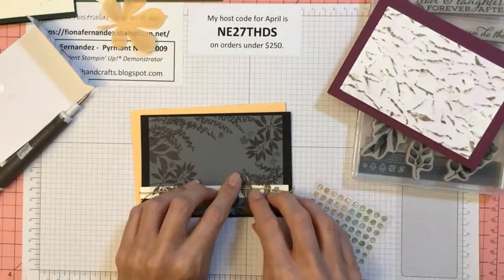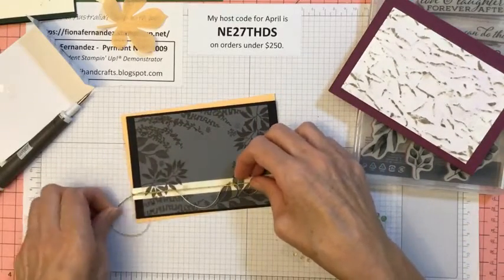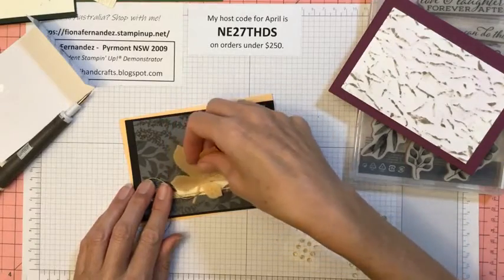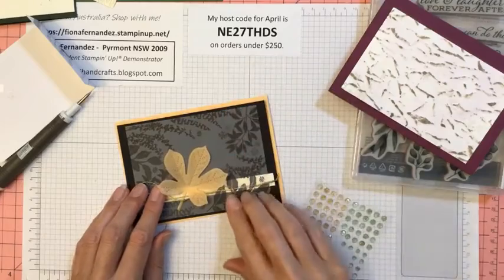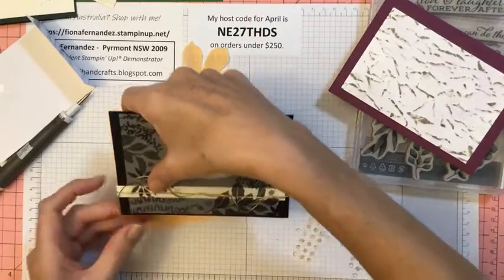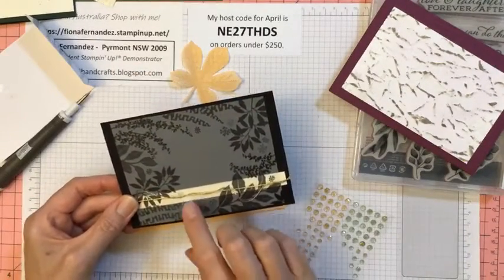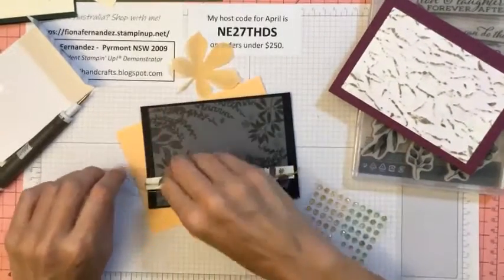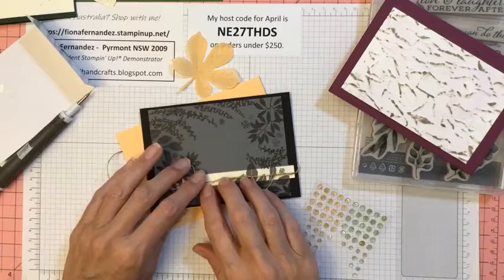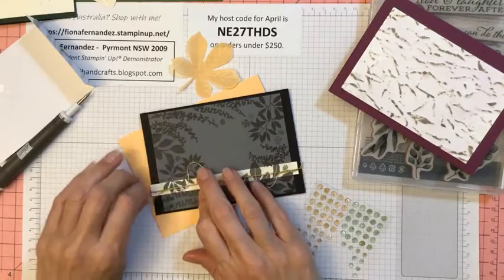Have to secure it with a bit of glue when I work out where it's going. Put that in there. That's nice, isn't it? Oh yeah. I think that'll be enough. I'll just tie that one through there. Do we need any more loops? Whoa. Maybe one more.